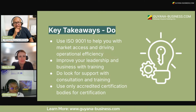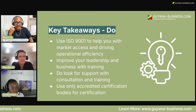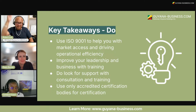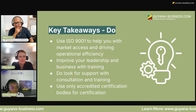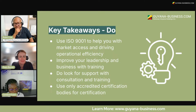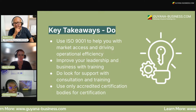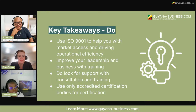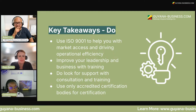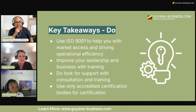And then there's also, do make sure that you improve your leadership and business with training, because it's really key that everybody understands from the top all the way through the business exactly how this thing is going to help improve it. Correct. Training and communication is a major part of having a management system. It doesn't work in isolation, even if we do have somebody like myself who manages the system. It has to be communicated and understood throughout the organization, and that is achieved through training. And as Dawn would have rightly said, properly trained employees perform to their maximum abilities.